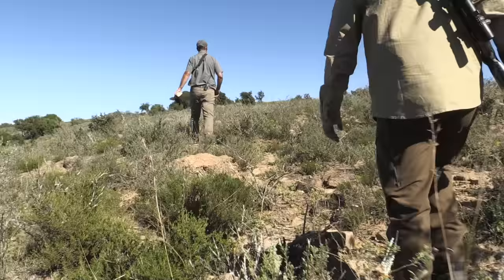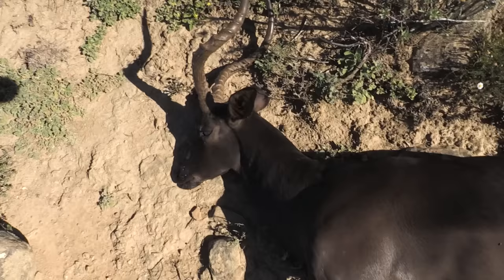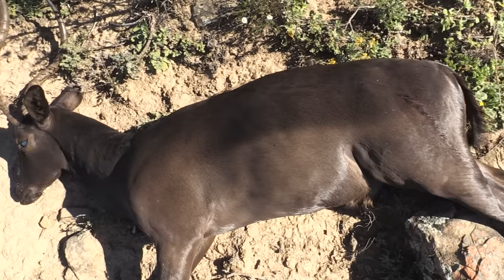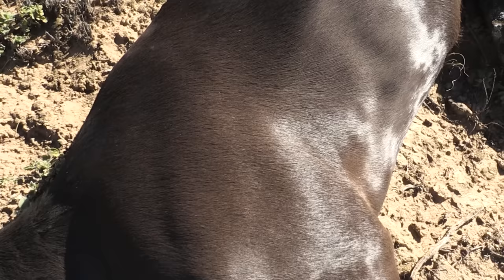Man, that's a nice animal. Yep, let's have a look at that. Pretty, eh? There, obviously a little bit back, but it must have come in and gone into the lungs here somewhere. See, it's going grey on the end of his nose here. Very pretty. See what I say about the sheen on them? It is bright, like a racehorse.